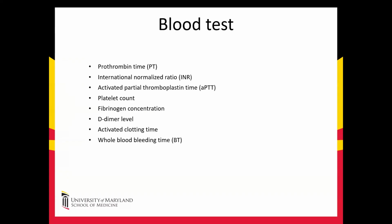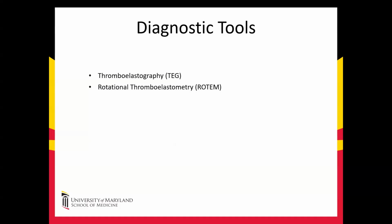The decisions to use oftentimes can be decided on by blood tests. However, the big disadvantage of using any of these blood tests is the time that it takes to obtain the results. And they do not provide a complete picture of hemostasis due to their inability to assess some coagulation factors and the activity of the fibrinolytic system. Thus, there are other diagnostic tools that can be used, such as thromboelastography, or TEG, and rotational thromboelastometry, or ROTEM.